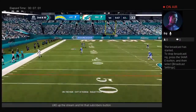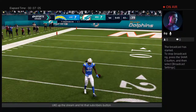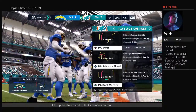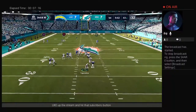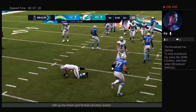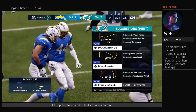Out to his left. Going deep here for Parker. And he bats it away, and it falls down incomplete. Devontae Parker was the intended receiver. And now it's 3rd down. So now 3rd and 10. They had the big play to start the drive, but 2 incomplete. And he can't find anywhere to go with it. And he goes down. Joey Bosa, the Pro Bowler, in there to get him to the ground.